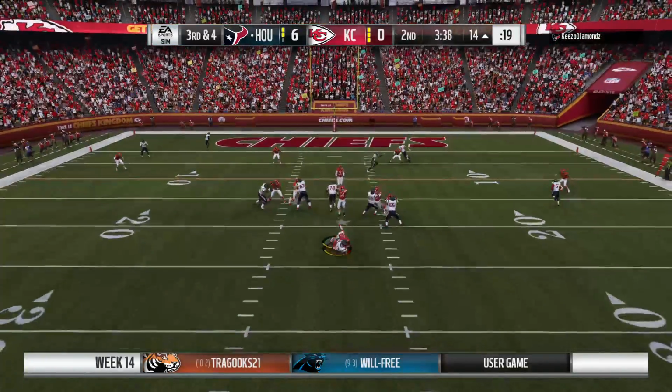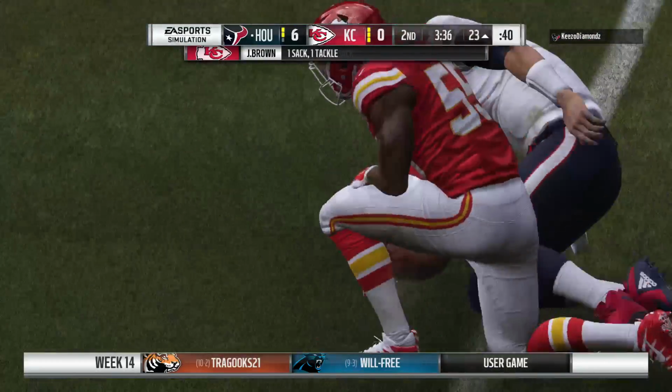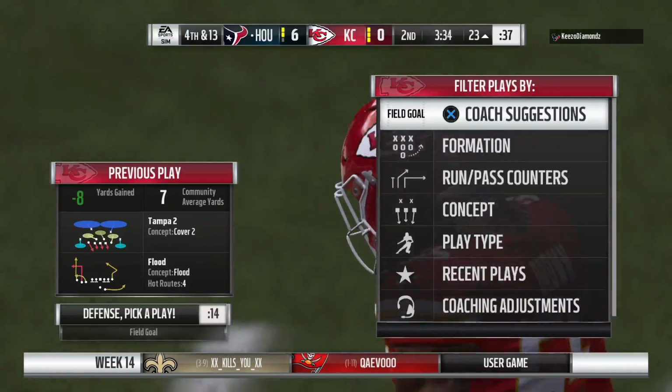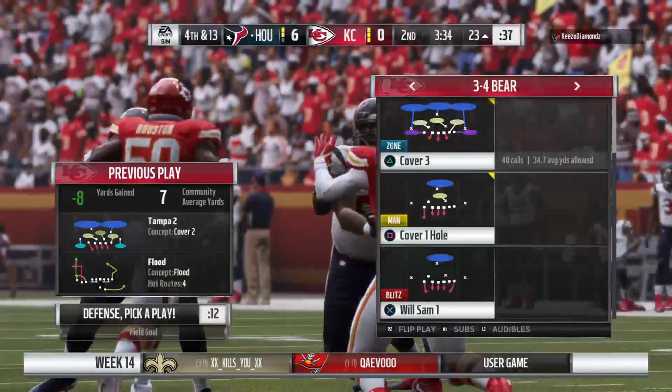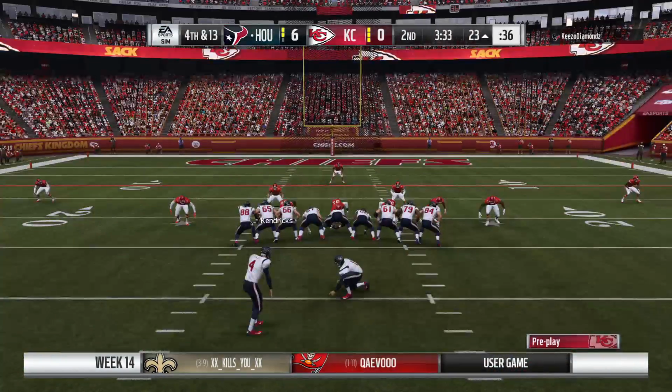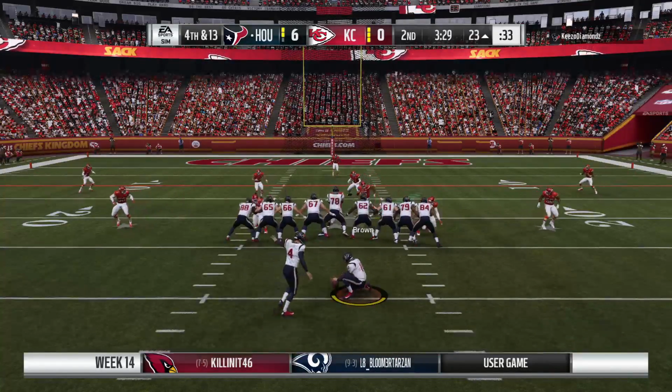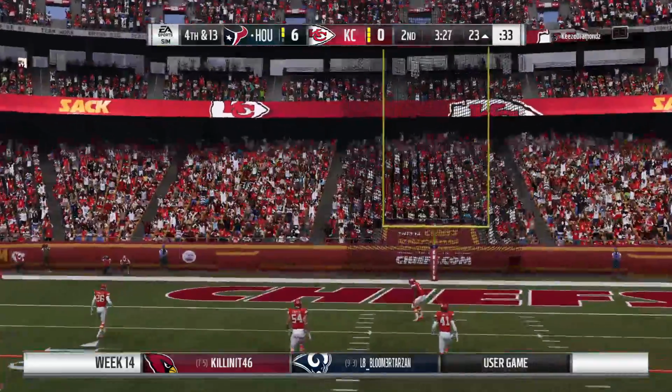Now it's Rosen. And a pressure gets to him again. Jayon Brown in there to drop him, and back-to-back sacks now bring up 4th and long. So now here comes the field goal team for the 3rd time today. They'll spot it at the 30, so this is a 40-yard attempt.